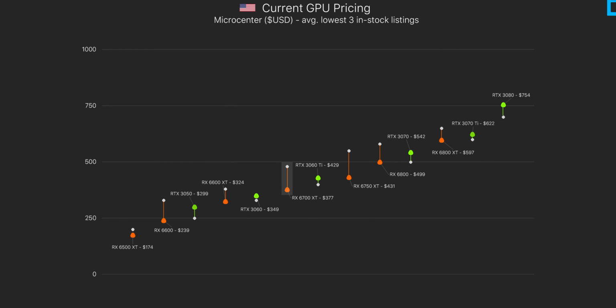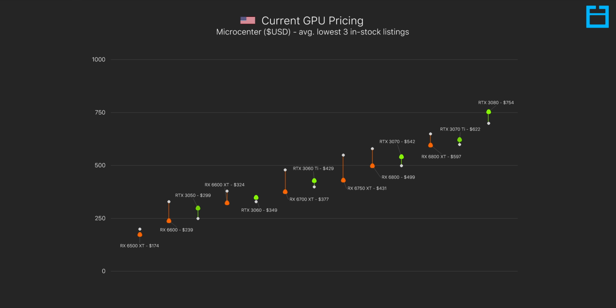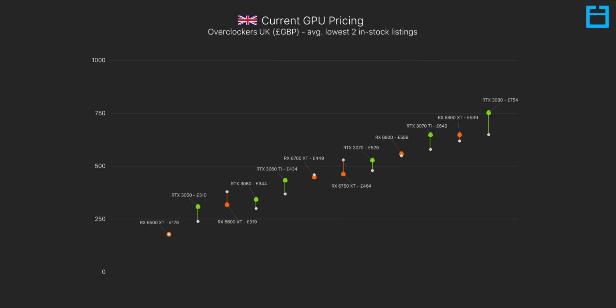Now, I do think that US pricing is accurate because it is actually a pretty similar trend to what we see in the UK, where Overclockers UK does show which cards are in stock and which ones aren't. Just as in the US, Radeon 6000 over here has seen the biggest price cuts, where a 6750 XT you can get for around £460, which is a really sweet deal. If you prefer the Nvidia side of things, both the 3060 Ti and 3070 are looking like the better picks. Overall though, pricing is looking really good. You definitely don't have to spend ridiculous money to get a decent gaming rig up and running.